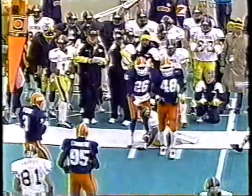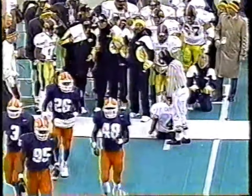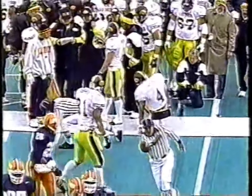Rashard Carter on the reception out near the 27-yard line on a gain of 5 underneath the coverage of James Williams, and a career-high 5 receptions, 87 yards for Carter last week against Ohio State.